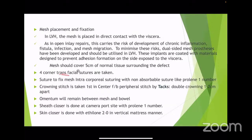If it is clear, the mesh is capped properly, and tacking is done properly, put the omentum over the bowel and come out under vision. Take out all the ports. Just fix the sheath closure at the camera port.